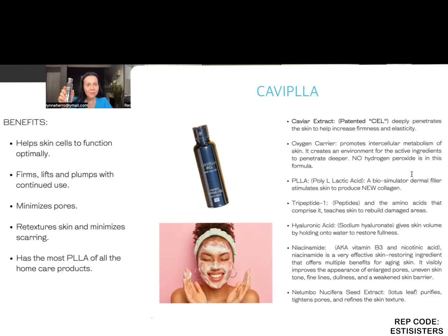So to be able to have these products, the polylactic acid in the home care of the HOP line, it's naturally going to minimize pores, fine lines, wrinkles, and the scars. And again, it has the most PLLA of all of the HOP products.